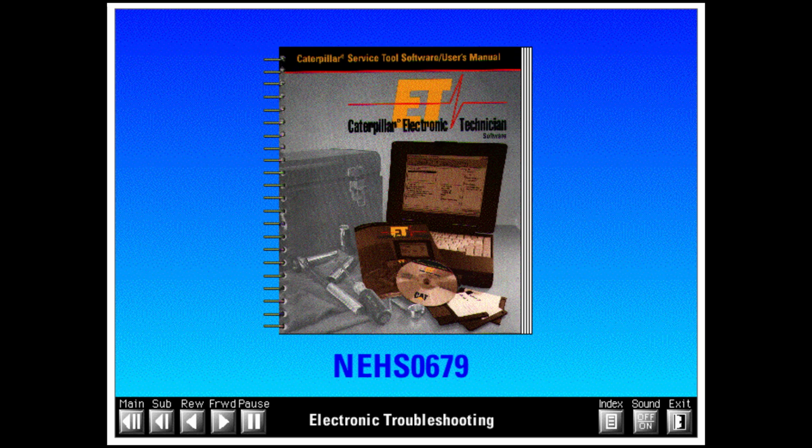This presentation uses ET to demonstrate the basic electronic tests with the screens and cursor commands to perform each test. It does not cover the actual instructions on how to use ET. Specific instructions are available in the Caterpillar Service Tool Software User's Manual for Cat Electronic Technician, form number NEHS 0679.